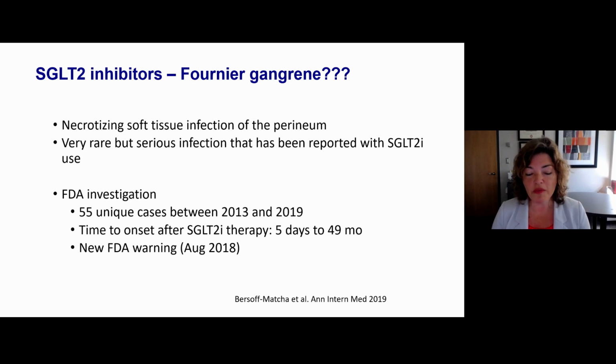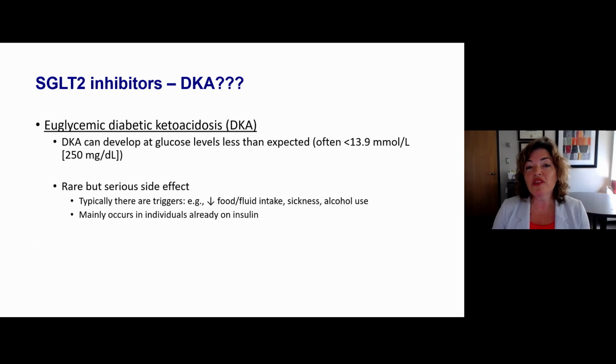The patient prescribed these drugs really needs to be in touch with their body and their perineum because this is obviously potentially catastrophic. It's just extremely rare. Now, what about DKA? I would put it in a similar category, very rare, although we saw 5 cases during COVID-19. Maybe Dr. Palermo will tell you about that. So it's not to be ignored.